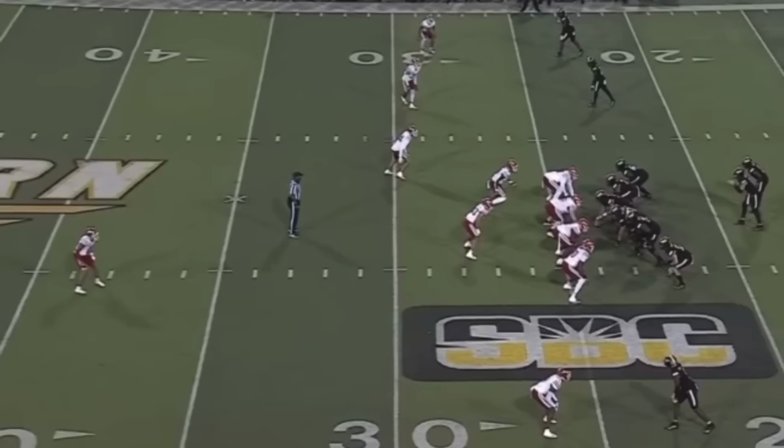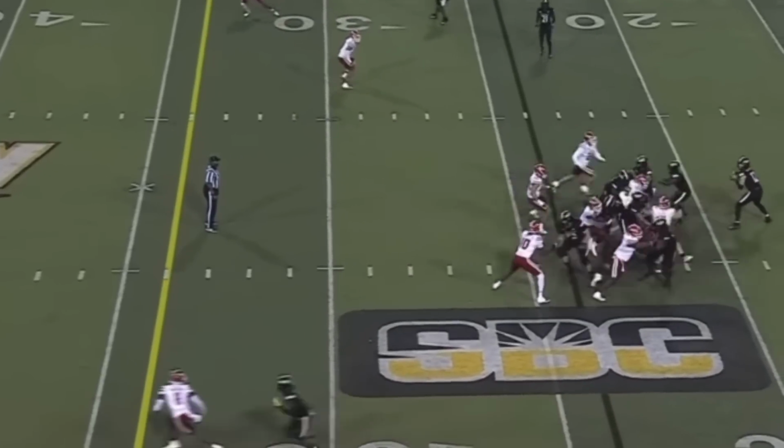So I think we've established that Jason Brownlee can separate with his release package, but I was also impressed with his route running and intelligence against zone coverage. Here's a great clip from the same game against Louisiana. Once again, bottom of your screen, left-hand side of the Southern Miss formation. I am impressed with the nuance and ability to attack the blind spot of the corner.